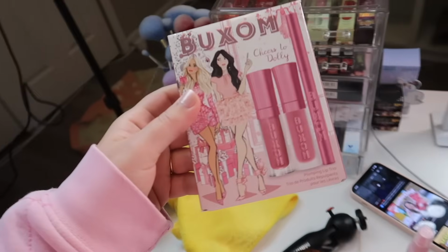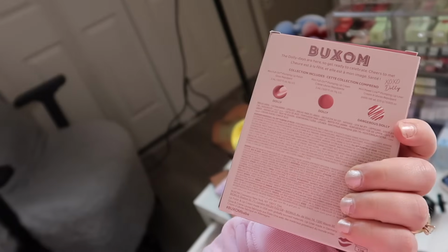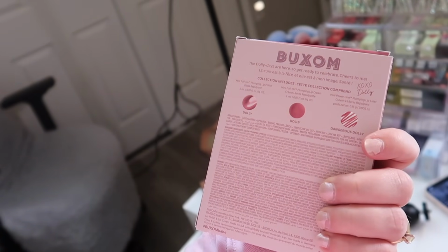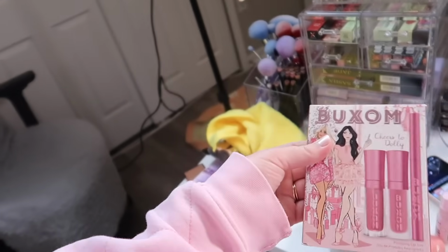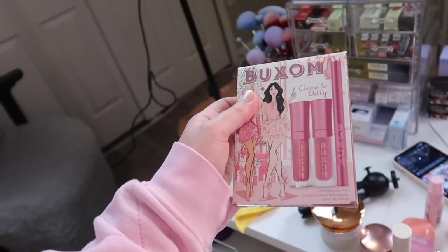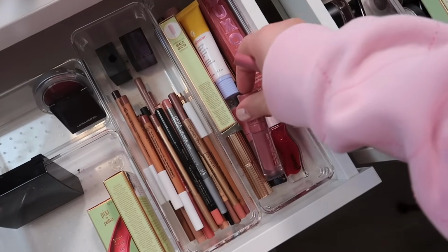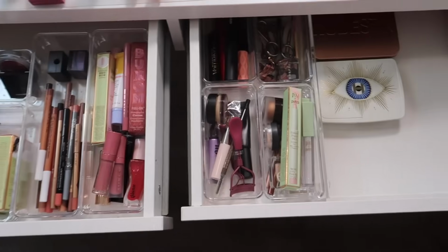Oh, I do have these from Buxom. This is so freaking cute. It's the Cheers to Dolly. We have mini full on plumping lip polish in Dolly, the mini plumping lip cream, and then the lip liner. So I think I'll add this to my everyday makeup drawer. They're all little mini products and they are so cute. So we'll just add those. And I think that's it for the new PR stuff.